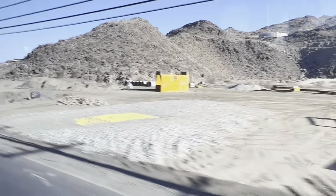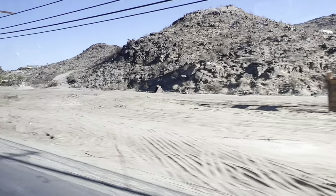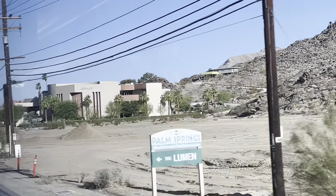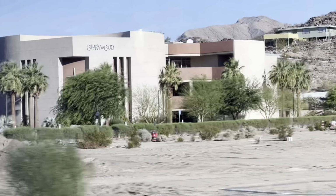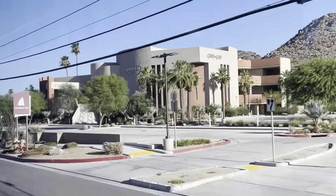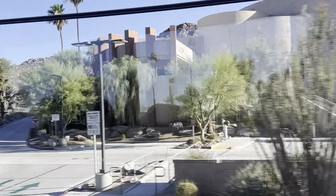Coming up on the right, you're going to see a very large church. That church originally was a nightclub. Wow. And it was called Inferno.